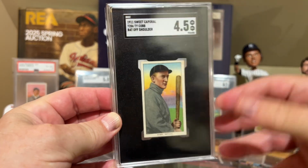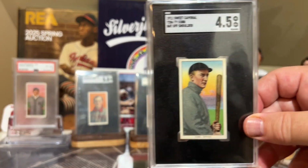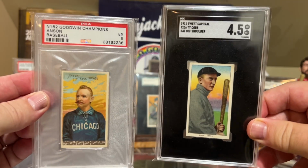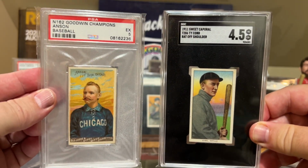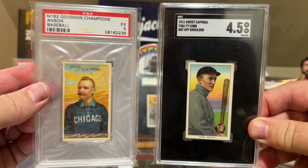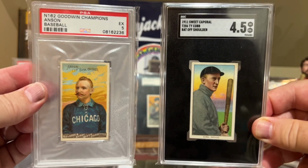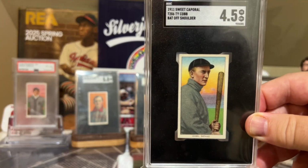So just so thrilled to get this. And you can see why you could understand probably why I think this is one of the most beautiful tobacco cards of all time, and why it's been a card on my wish list for a very, very long time. But finally have both of them, the Cap Anson and the Ty Cobb.